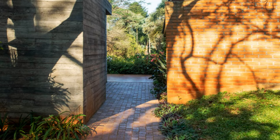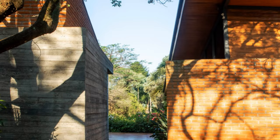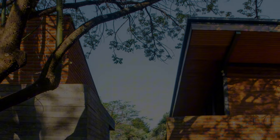Guided by an unwavering commitment to preserving the existing ecosystem, the atelier was meticulously laid out without felling a single tree.